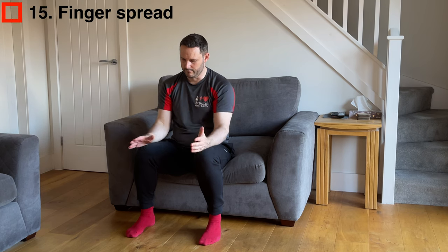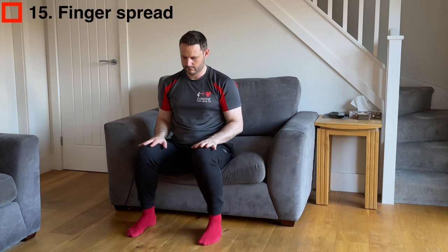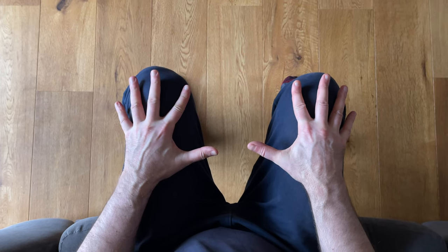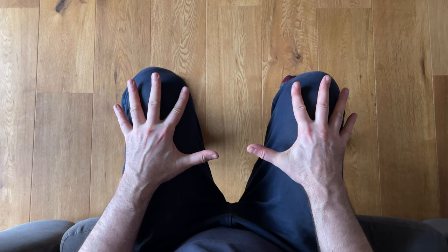And then the final exercise is to do the finger spread. So this is where you can start with the palms of the hands on your thighs, and we're just trying to splay the fingers out and the thumb out as wide as you possibly can. Hold it for a couple of seconds before you bring the fingers and the thumb back together.